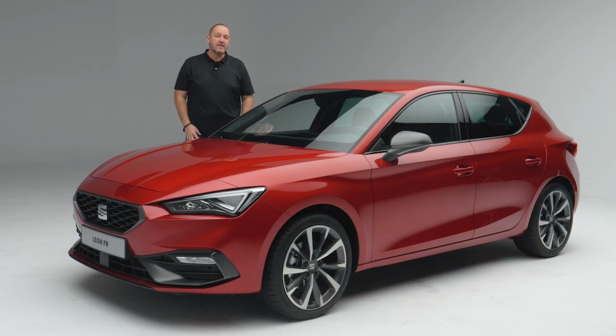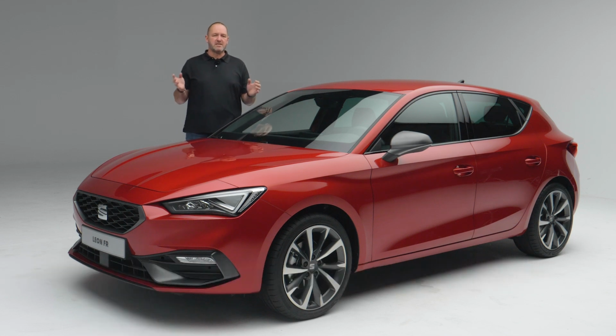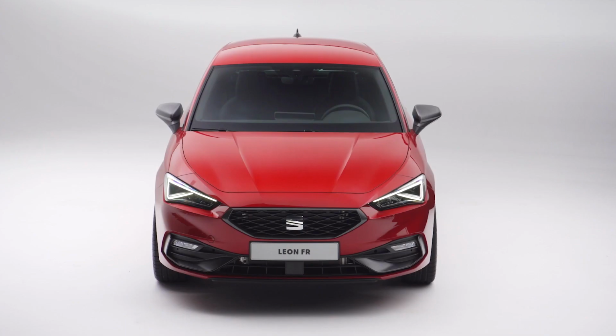Since Seat launched the Leon in 1999, they sold more than 2 million units of that car worldwide. And with this, the Leon is one of the success stories of the brand Seat. Now they present the fourth generation of the car, and we now have a closer look at what is new with the new Seat Leon.